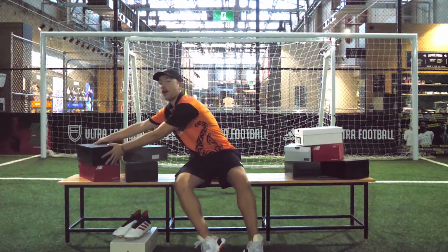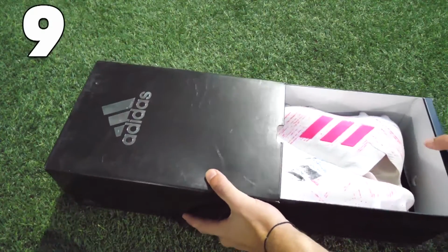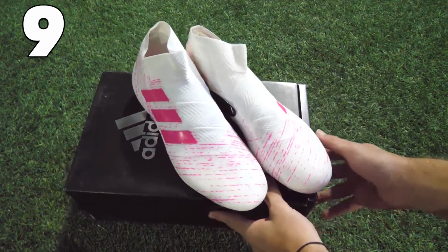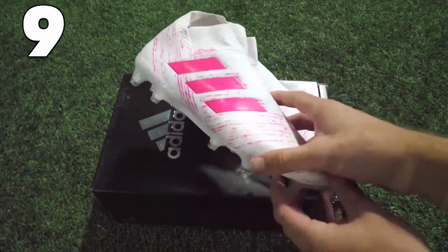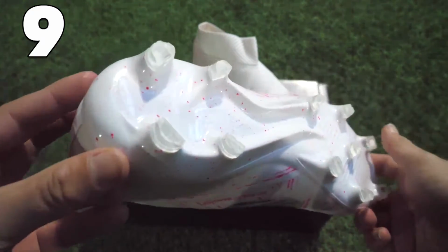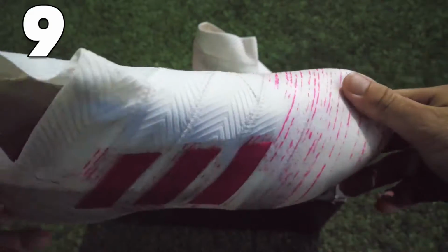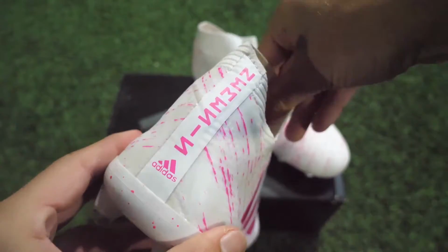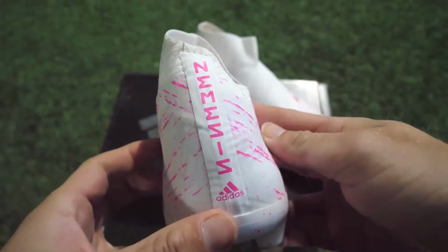Alright, moving on to number 9, we're looking at an Adidas box now, and inside here we have the Nemesis 18 Plus in that white pink colorway. Now these look good as well, but again they're reasonably low because they've just been replaced with the brand new Nemesis 19 Plus, which looks absolutely out of this world. That's why this boot is so low down the countdown.